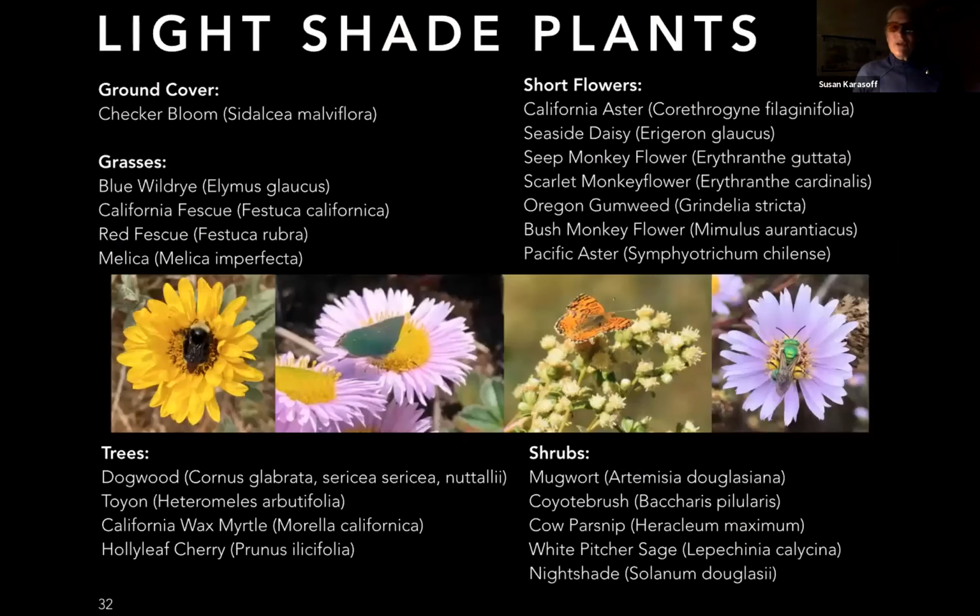Light shade. So if you're putting in a brand new garden and you are eventually going to have some of these little 1 gallons turn into a 30-foot tree, then you might consider putting some things around it in other 1 gallon plants that will be fine when they're getting tons of sun, and that will also be fine when they're being shaded. And so that goes, checker bloom is wonderful, seaside daisy is wonderful, gumweed is wonderful, bush monkey flower. We've got a bunch of grasses, red fescue is great.